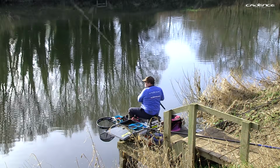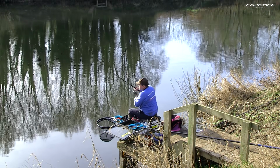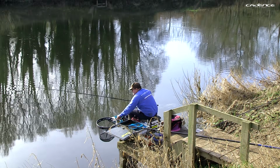But they bump that one. They don't really need it slowing down much today. So I'm not running it at the speed of the current, but I'm just slowing it down a little bit, and that seems to be best.